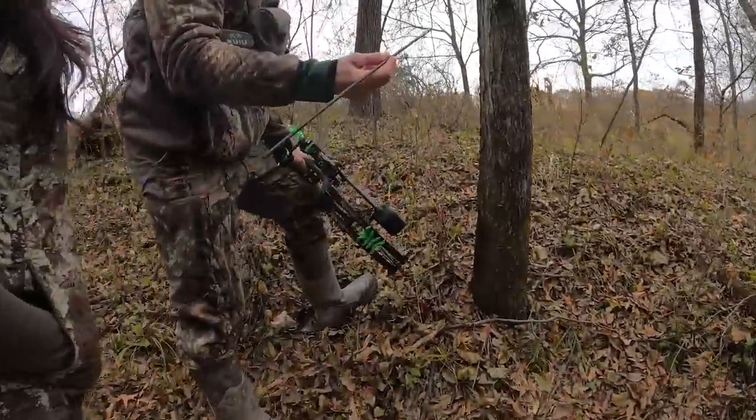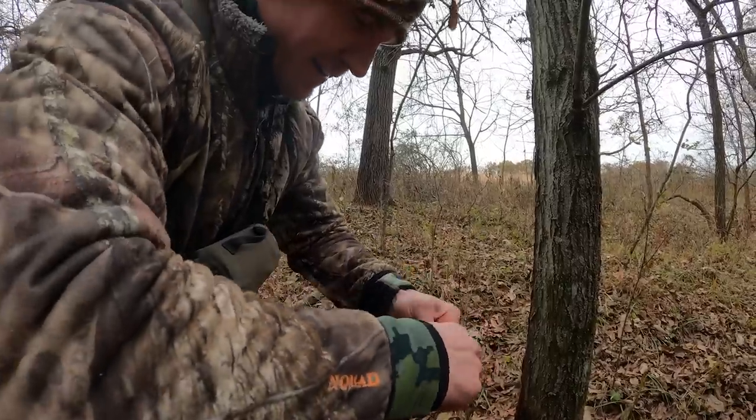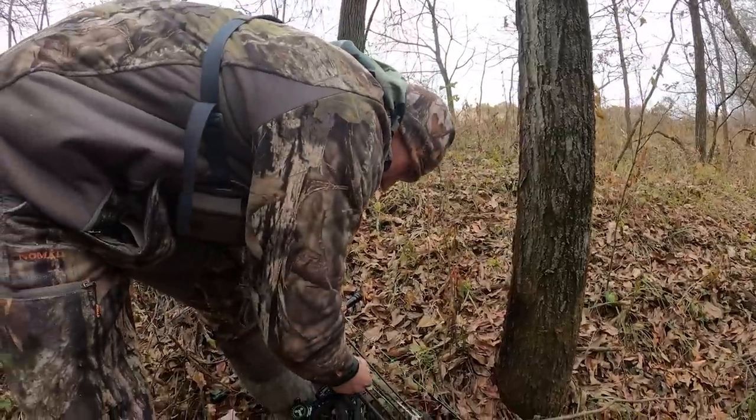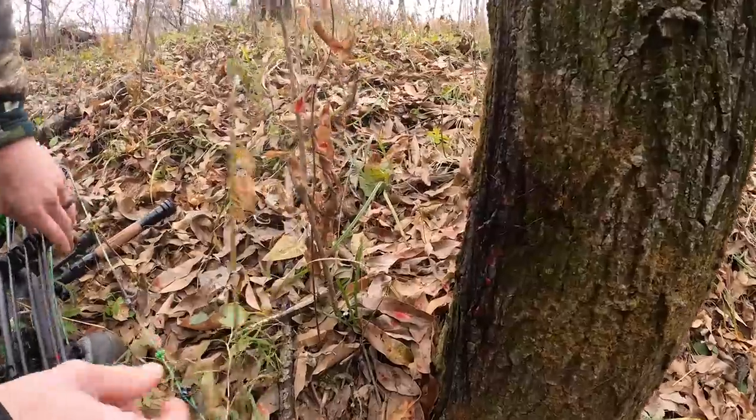Okay, guys, well, we just found my arrow. The Sever 2.1 found its mark for sure. So I'm just gonna stick that in my quiver like that. And guys, I mean, it's 2 feet from where we shot him.